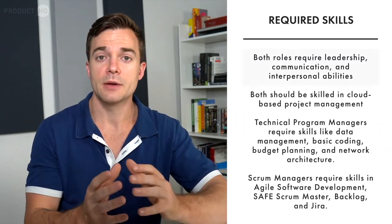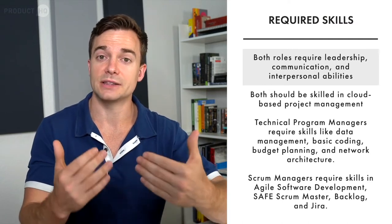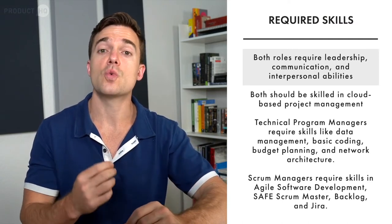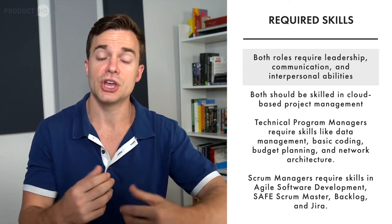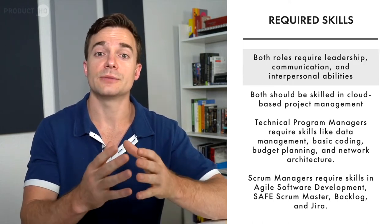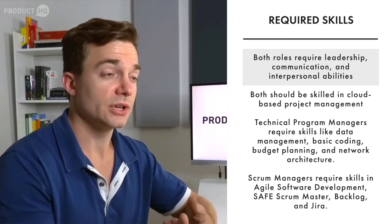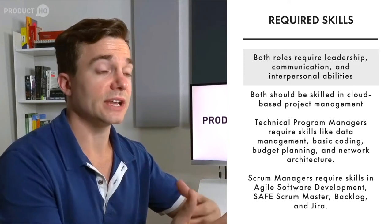Now that we've looked at the fundamental difference between the roles of technical program manager and Scrum manager, let's talk about the required skills. Both a technical program manager and Scrum manager are responsible for team leadership. Therefore, anyone who wants either of these positions should have a leadership skill set, which includes excellent communication skills, verbal and also written, and they should have conflict resolution skills and interpersonal skills.